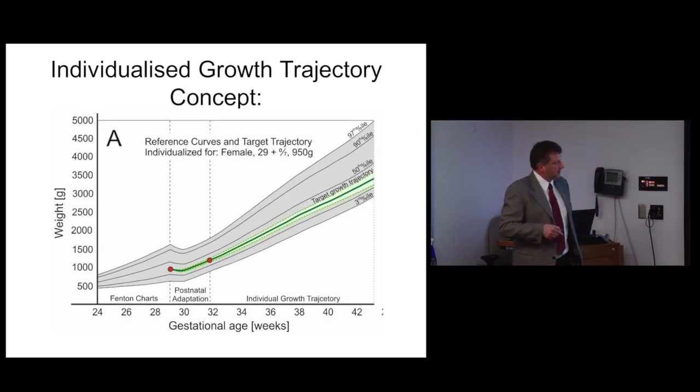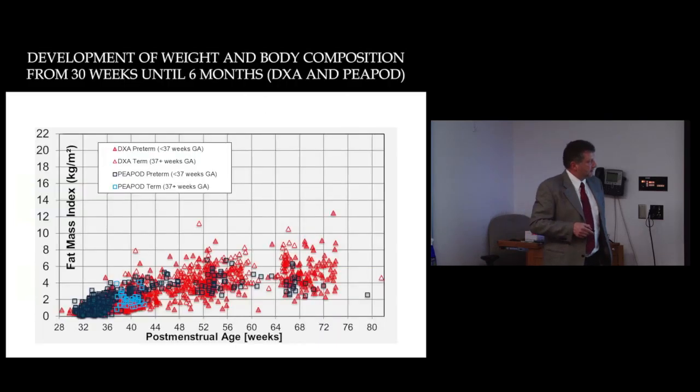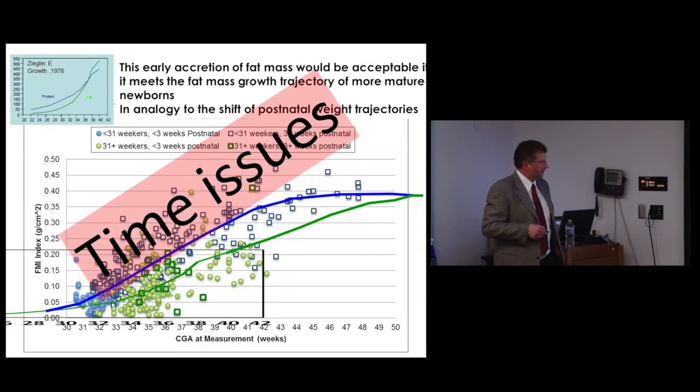We are also right now looking into the area under the curve. If babies are dancing around like here or are undulating or whatever, does it correlate with later outcome? So basically, we are creating these charts now, and then we can say, okay, this most likely is a true intrauterine growth retardation. This most likely is not an intrauterine growth retardation, though the baby is growing below the 10th percentile, but started above the 10th percentile. So it gets a little bit of a new definition.